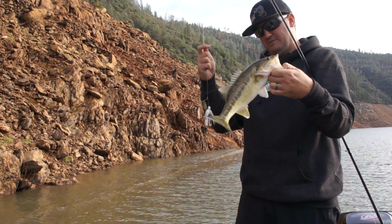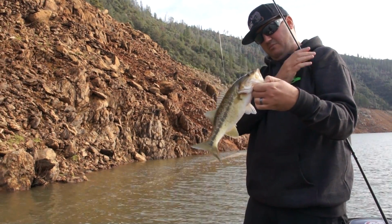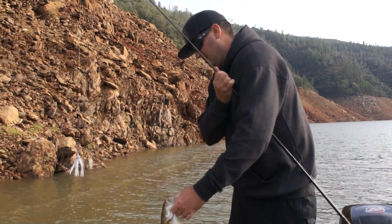First cast, putting the spinnerbait back on, hooked up. Not bad at all. Up shallow.